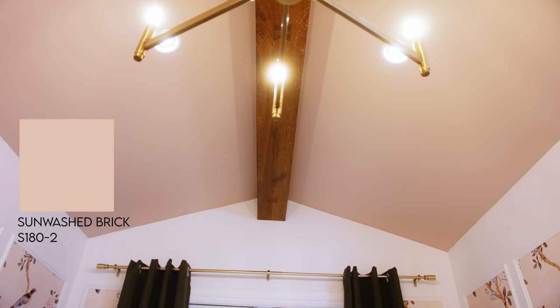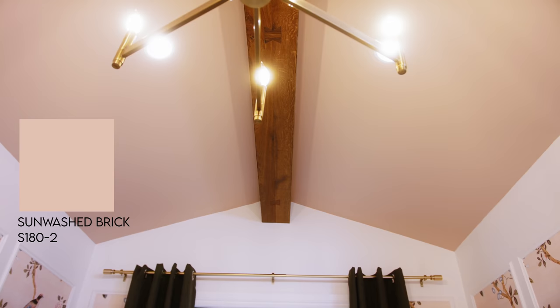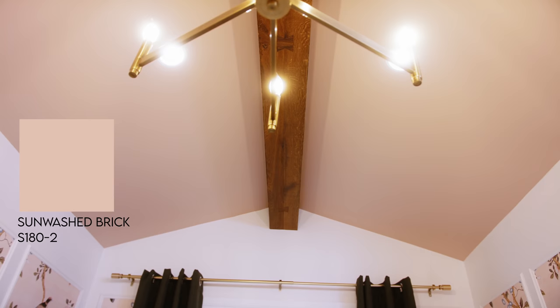With the high ceiling, I wanted to do something a little bit more dramatic and decided to paint the ceiling pink. This color is from the BEHR Dynasty collection. It's the Sunwashed Brick color. I really love it. It's got a little bit of almost a vintage quality to it. It's like a dusty rose kind of pink color, which is really on trend right now.